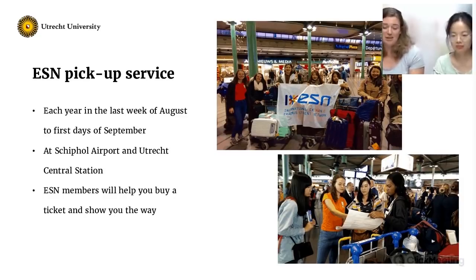They can help you buy a ticket. You can ask them, well, this is where I want to go, please help me. And they will give you some advice and some tips and tricks. You can check the days on our website, and if you can plan your journey so that you come in on these days, that would be very helpful.